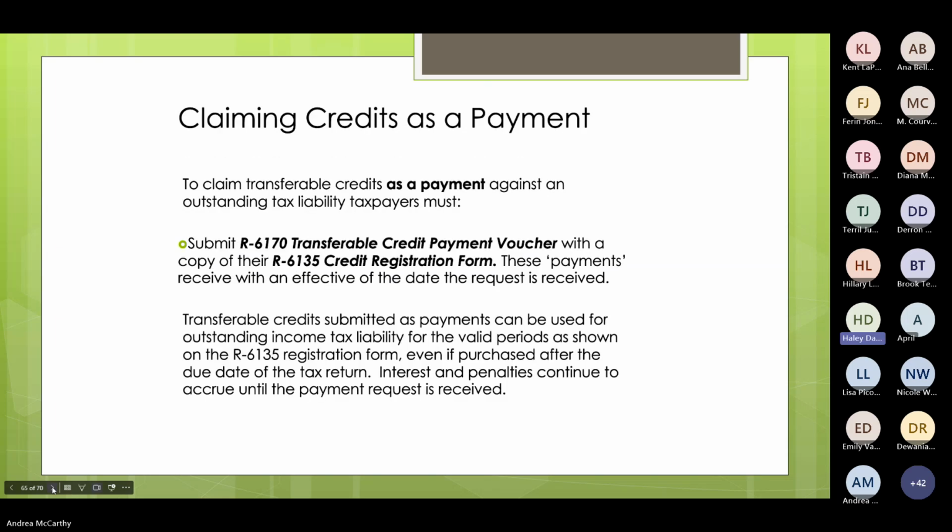The buyers of the credits do have the option to use the credits as a payment. To use these as a payment, you would complete Form R6170, a transferable credit payment voucher, and a copy of your 6135. And these will be used as a payment against any outstanding tax liability. They can also be used to pay penalties and interest. The effective date of this request is the date that we receive it.